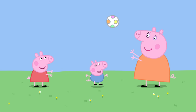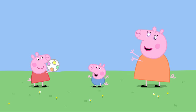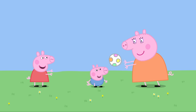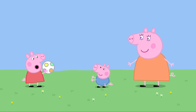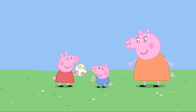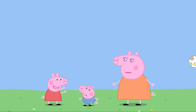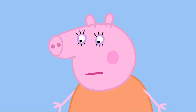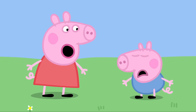George, catch! Catch the ball, George. Here's the ball, George. Whee! Oh, dear. Peppa, you shouldn't tease George like that. Sorry, George.